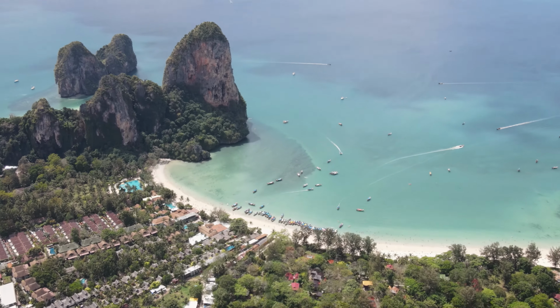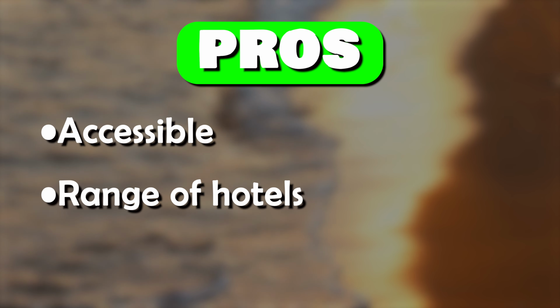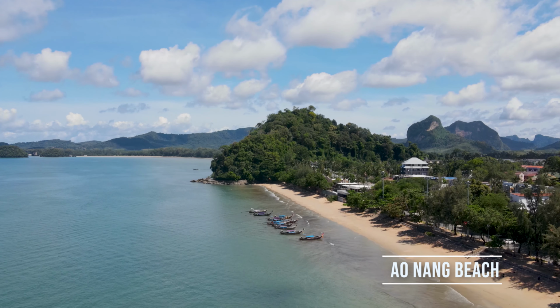But first, you need to figure out where to stay. Luckily, there is one location in Krabi that has easy access to some of the best beaches in the country, has the best range of accommodations, and is the place to enjoy the town's nightlife. The area I'm referring to is called Ao Nang Beach, and if possible, I try to stay either on the beachfront or on the street leading off it.